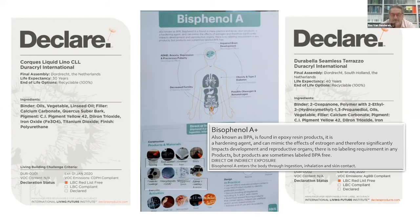It is used for hardening, to create a hardness in the liquids. There are other options, so we use our biopolymer. We use the same type of aggregates, stone and marble aggregates, as the standard Terrazzo industry is using. We checked with the standard guys who were making Terrazzo, gave them samples and asked them, what is this? What do you think this is? And they didn't see the difference between an epoxy or a Durabella Terrazzo, which is the name of our product.